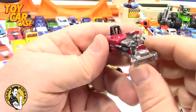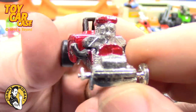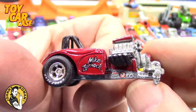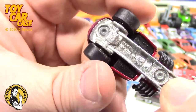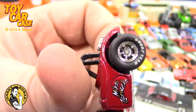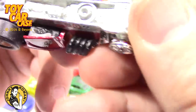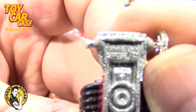Oh, look at this Bantam. The whole front end is like wheels gone. And Mike Zorick. Oh, it's Wheel Riders on there. Yeah. Goodyear. Thailand, Mattel, Hot Wheels. Altered State.